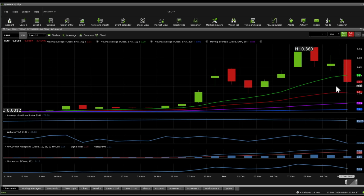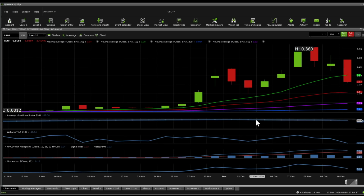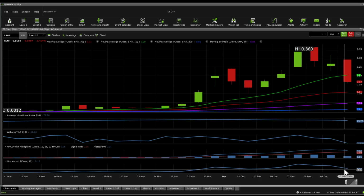That's where you can expect positive reversals. MACD looks a little bit bearish. ADX is saying, hey, it was about time around the 2nd of December to start seeing a pullback, and way overdue. Williams %R is highly oversold, and momentum is retracting.